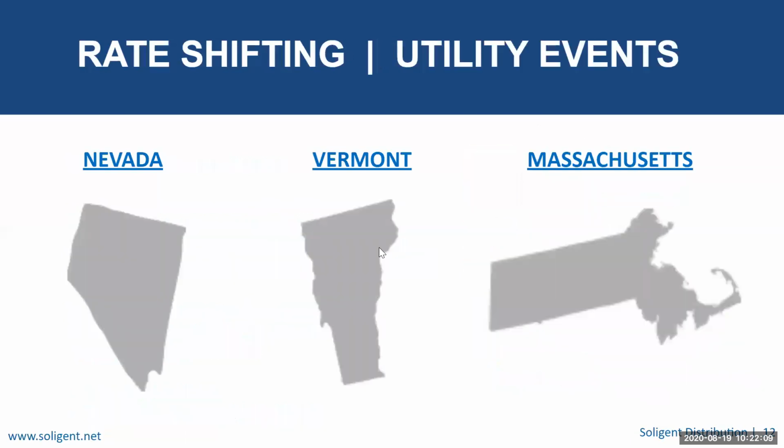Okay, I think we're nearing the end. Another type of cash incentive, I want to call it, is when you're in a rate shifting or a utility-based program.